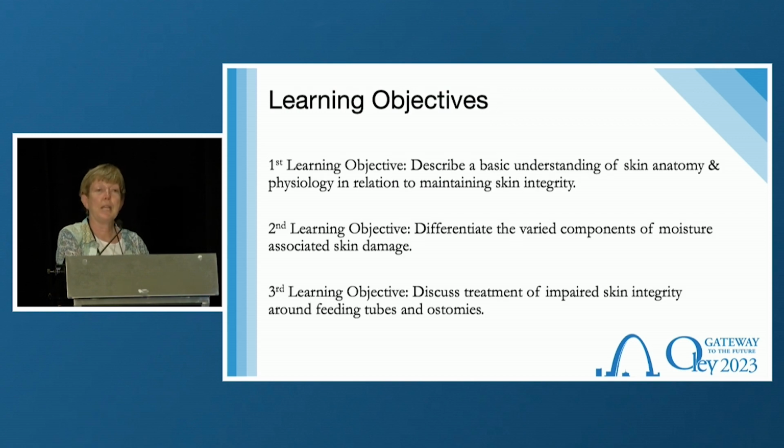I have the learning objectives there. We'll talk a little bit about what the skin looks like and how it functions, what some of the issues are related to skin, and then hopefully how to resolve some of those. I think we'll get through this fairly quickly, so I should have time at the end for any questions. And I believe there's also a round table session over in the exhibit hall where some of the speakers are available if you have individual questions, so I'll be in there also.